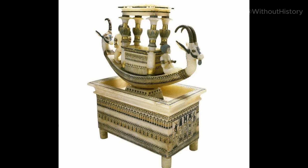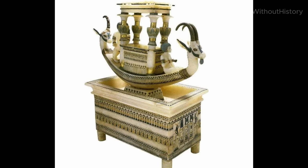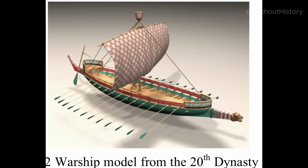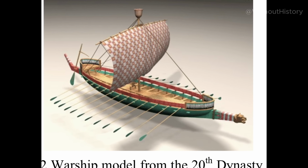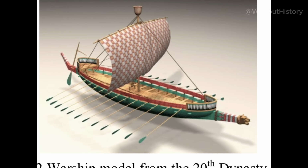As we have seen, the reed construction technique exemplifies a significant innovation in early boat building. The reeds were tightly bound together to form a buoyant and flexible structure, allowing the boats to navigate the shallow and marshy waters effectively. This method laid the groundwork for more advanced shipbuilding techniques.